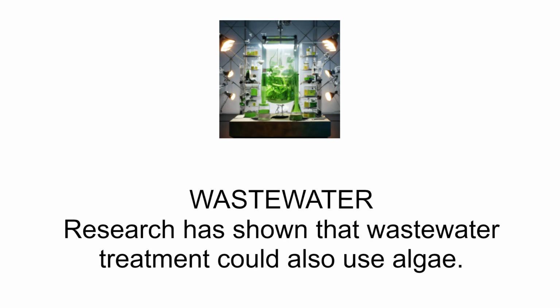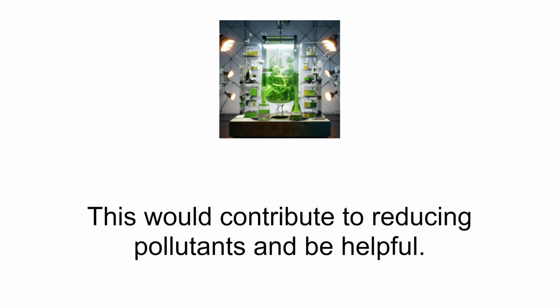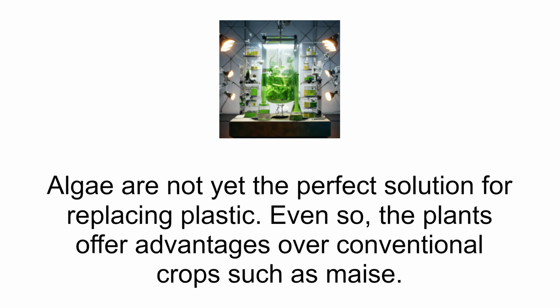Wastewater. Research has shown that wastewater treatment could also use algae. This would contribute to reducing pollutants and be helpful. Algae are not yet the perfect solution for replacing plastic. Even so, the plants offer advantages over conventional crops such as maize.